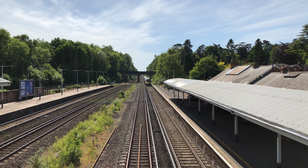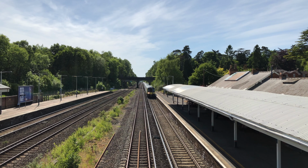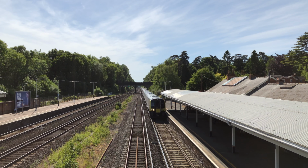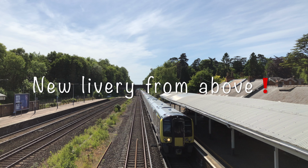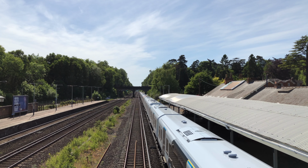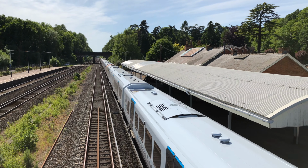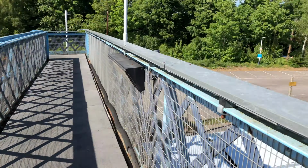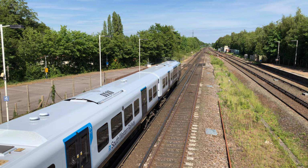Is that one with the new livery on the front? From here to me it looks like it is. Yeah, it is. Wow, look at that. Nice and shiny. Look at that, that's beautiful.